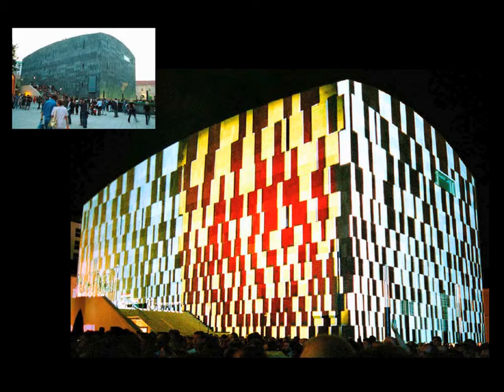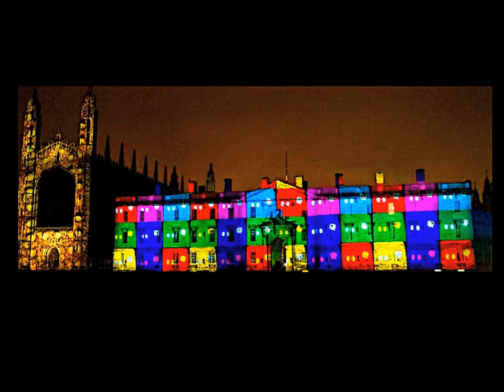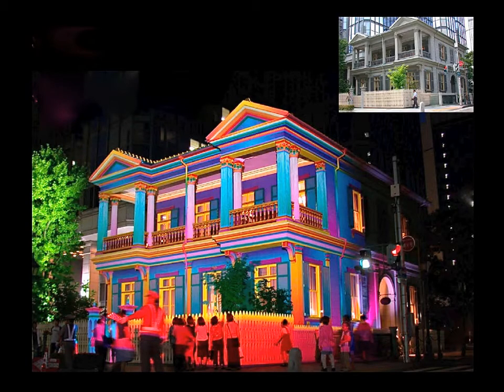British illumination artist Ross Ashton transformed the classic facade of Cambridge University into images that were colorful, striking, and very contemporary. Imagine what we could do with some of the Gothic buildings at the University of Toronto. Building illuminations don't have to be on a grand scale to be effective. Look at this elegant colonial-style building in Kobe, Japan. Check out the intricate detail and shading of every part of the facade. In the smallest picture, you can see how the building looks in daylight.